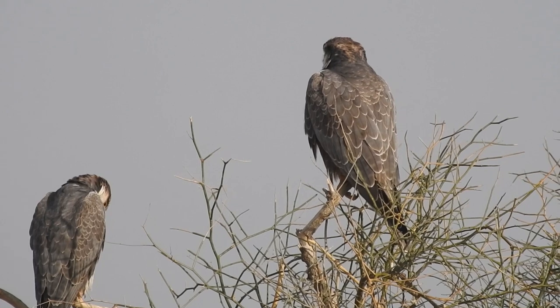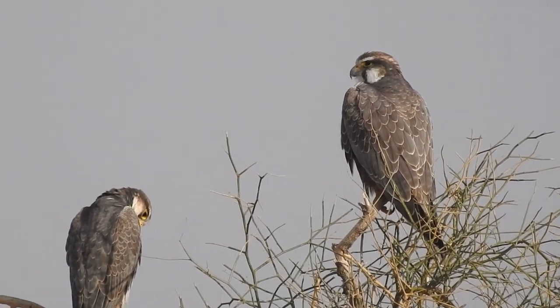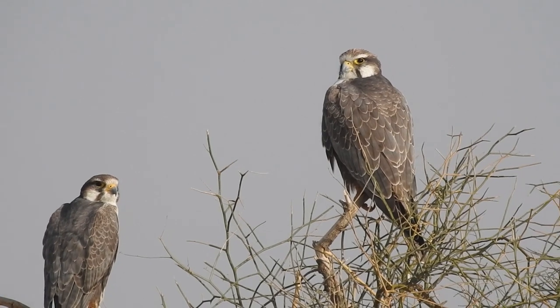But despite being smaller than others, one raptor is much more aggressive than other raptors. This is the Laggar Falcon.